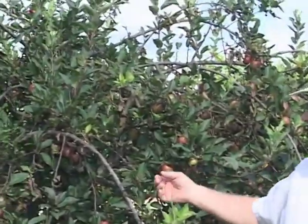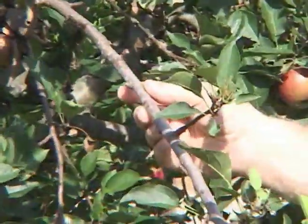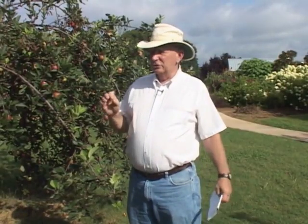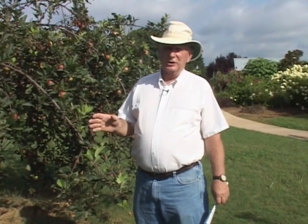One of the main things that we need to look at as we select apple varieties is disease resistance. We have lots of problems with fire blight. This tree I'm standing beside has had some fire blight on it this year, and you're going to have fire blight. So when you're selecting trees for this area, fire blight resistance is important. Apple scab is another one that's important. Cedar apple rust resistance. We have a lot of cedar apple rust.